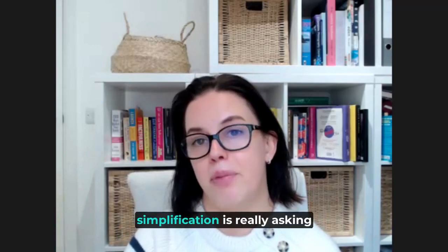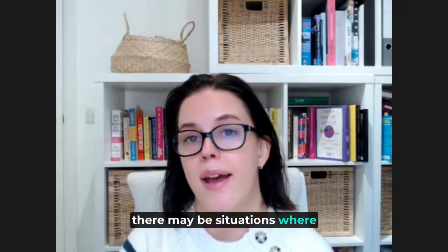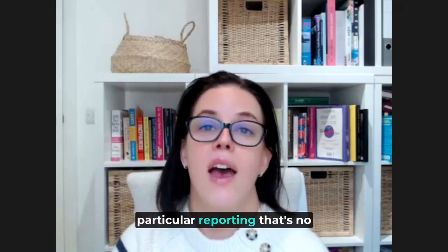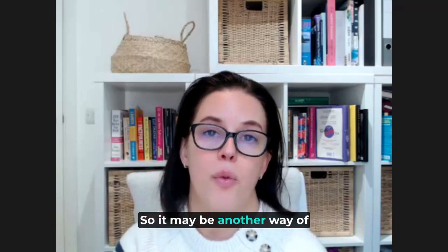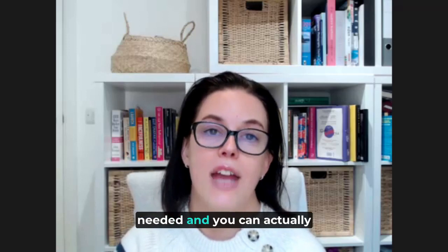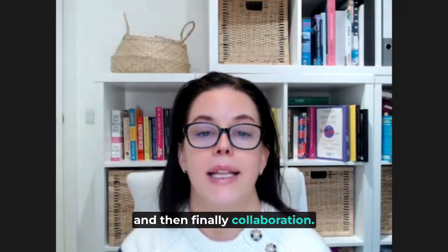The other part of that simplification is really asking if you need it anymore. Again, there may be situations where certain tasks were made for other departments or for a particular reporting that's no longer used or required. So it may be another way of simplifying the task or the process because there's certain elements that are no longer needed and you can actually strip that out and just focus on the value add part of the process. And then finally, collaboration.